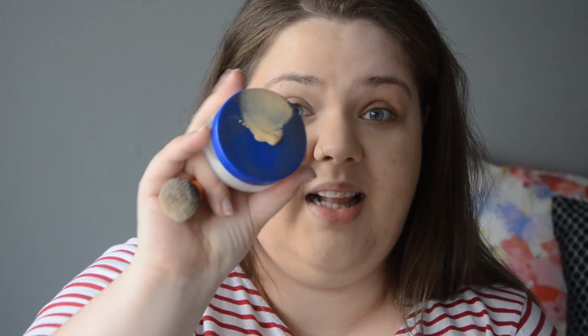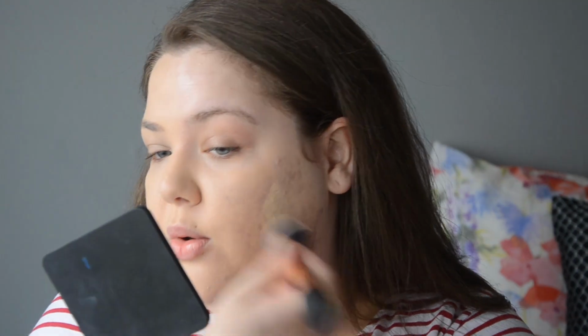I already have a coverage that's pretty much the same as on the sponge side, and I've only used like half a pump. I think I might like this more with a brush, which is surprising because I'm pretty sure that this foundation was advertised with a sponge, like the PR packages were sent with a sponge, and it even covered my spot here. I'm definitely 100% more of a fan of applying it with a brush. Very unusual for me, very unusual. Okay, it is drying nice and matte, but a very comfortable matte.